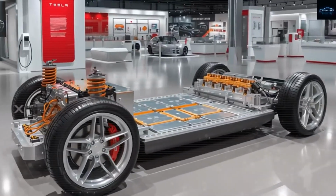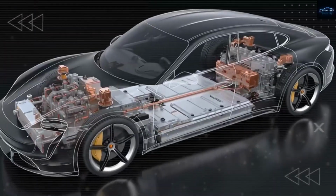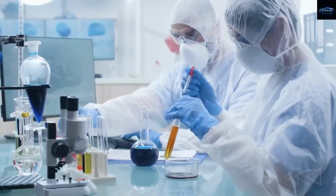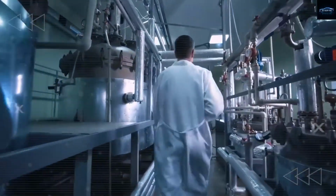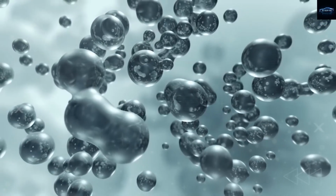Why does the Model 2 need aluminum-ion to truly succeed? Because the EV market still has 3 major problems. First, EVs are still too expensive. Second, many drivers are still afraid of running out of range. And third, the charging network isn't perfect yet. Tesla's answer to all of this is the Model 2.